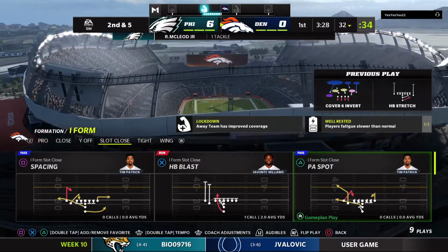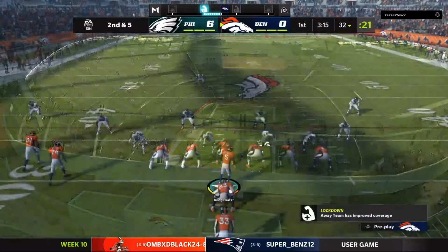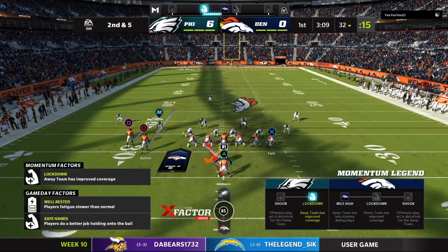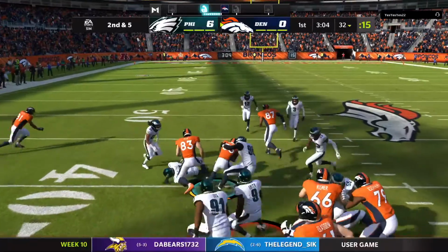Good pickup on first down. They'd love to just strike back with a touchdown right here. And if it's a long play, so be it. But the main goal: get a couple of first downs, run some plays, run some clock, allow their defense to get a chance to catch their breath, settle down, and relax a little bit after they just gave up a score.